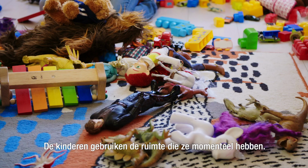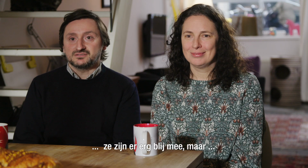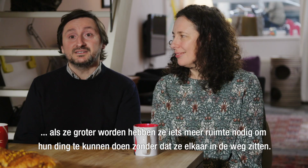The kids are used to the space that they have at the moment. They don't know that it's a tiny space. They're just happy. They're very happy with it. But you know, we understand that as they're growing, they're going to need a little bit more space to do their own things without being bothered by each other.